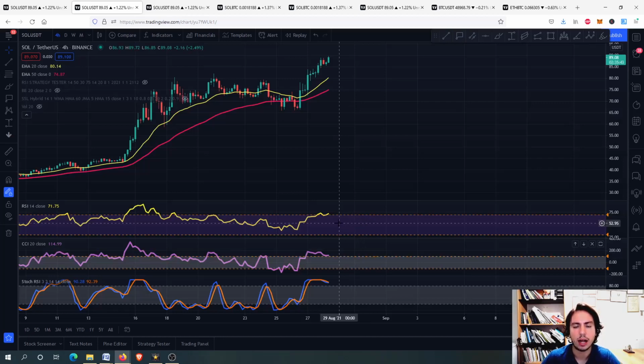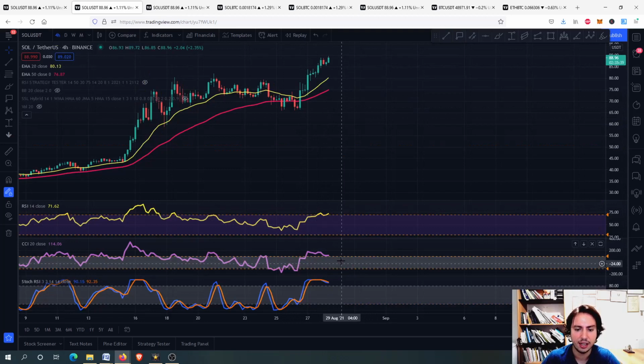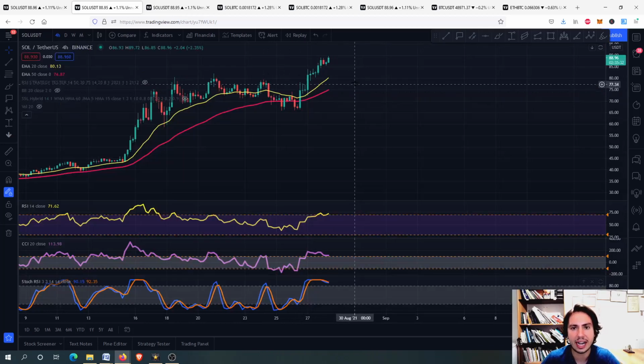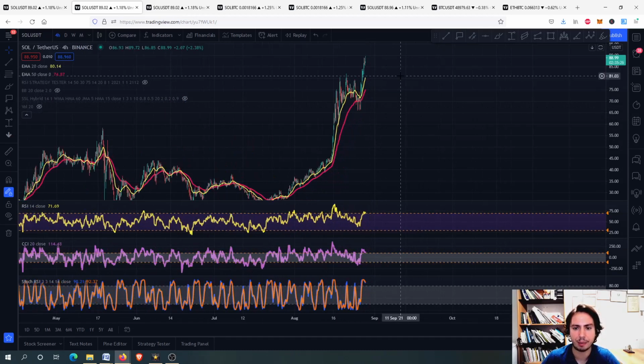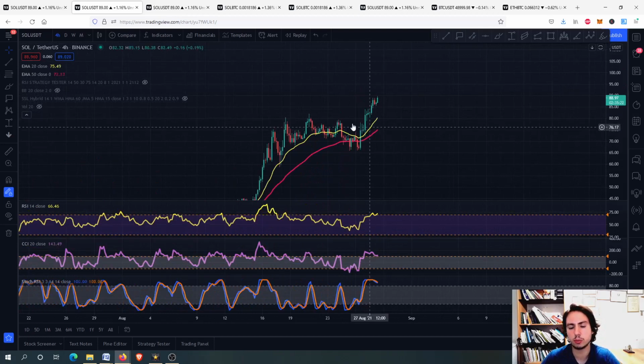For now, the RSI is above the 70, as you can see here. The commodity channel index is above the 100 and the stochastic RSI is above the 80. So yes, we have a risk, but we are on an impulsive wave. Do not forget that for Solana, we are on an impulsive wave and therefore we are going up and up. So right now, you should be a little bit careful.